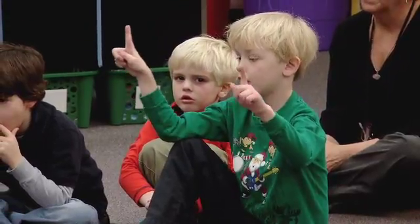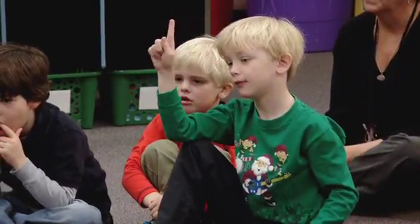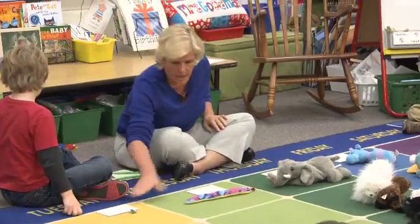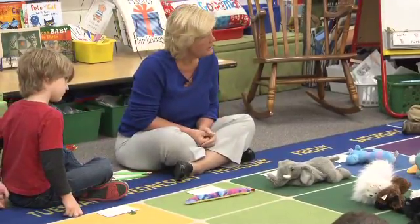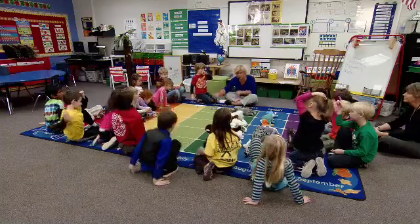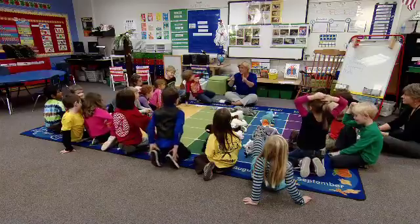What is equal? Like 1 plus 1. Not 1 plus 1. 1 plus 1 is 2. We don't have 2 hops and we don't have 2 slithers. What do we have? We have 1 slither and 1 hop. And 1 and 1 are, what's that called?